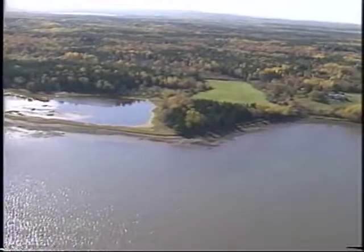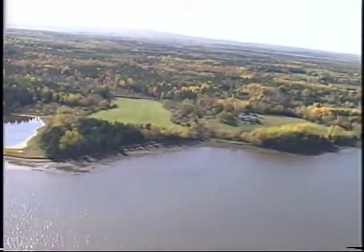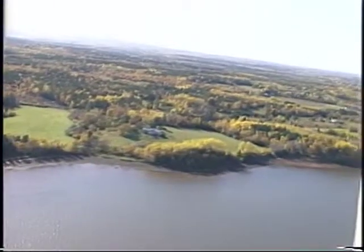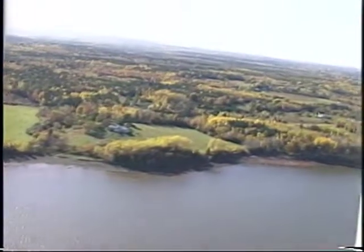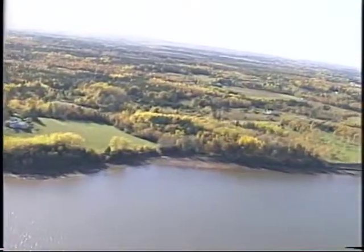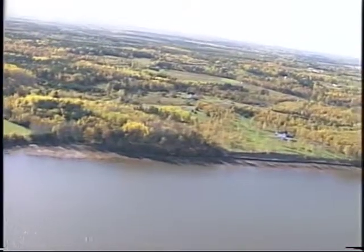We're just looking into Webster's Gully right now. We missed just a little bit of the back of that big beach, but that's okay. This one at the Webster's Gully is similar, a wide, low sand beach. We'll be coming up to the Northumberland Ferry Terminal in a second.